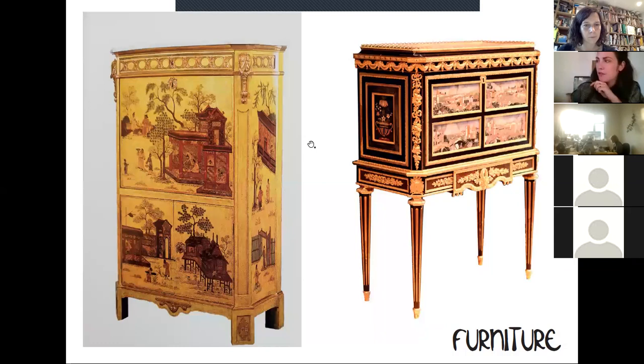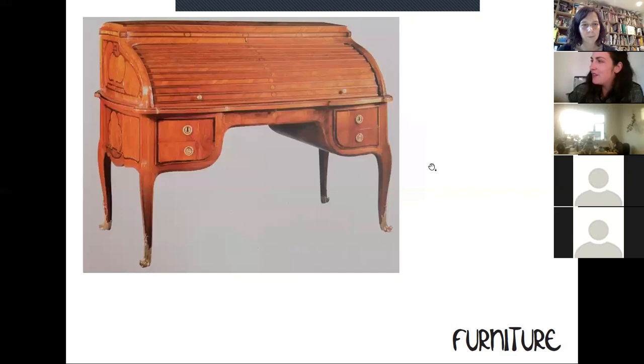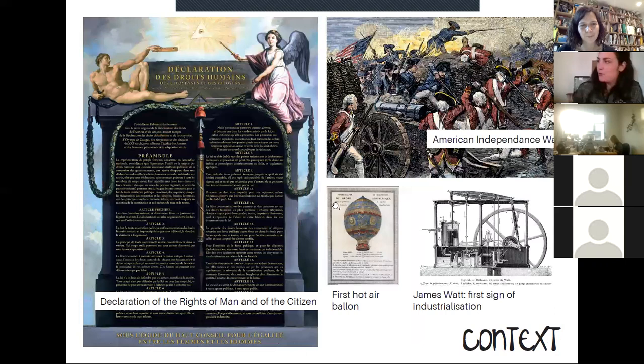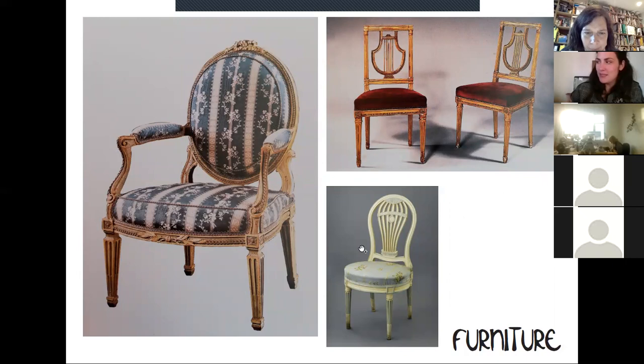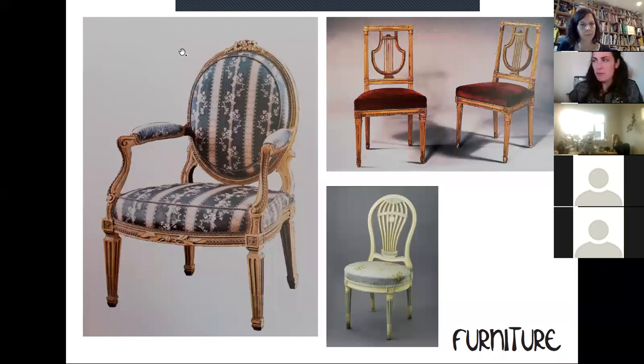So the cylinder desk, I've put this one because you saw the difference between the Louis 15, the Louis 16th and the Louis here 15. About the chair, as I told you, this is the hot air balloon that inspired this one. So this kind of chair are inspired by an open work pattern. So you have the lyre or the hot air balloon. And for the French style, it was a medallion chair that were preferred. So you have a lot of chairs that have this shape.